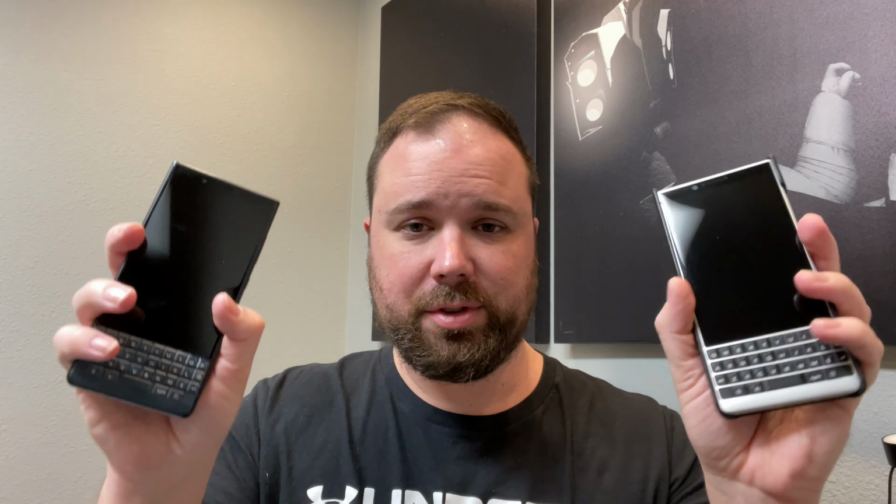And I would guess at this point that we will probably continue to see updates. I'm of course going to make a video to let everybody know as soon as I hear something or I see something or if there is a new security patch. But these two phones, very, very good phones. I very much enjoy both of them.